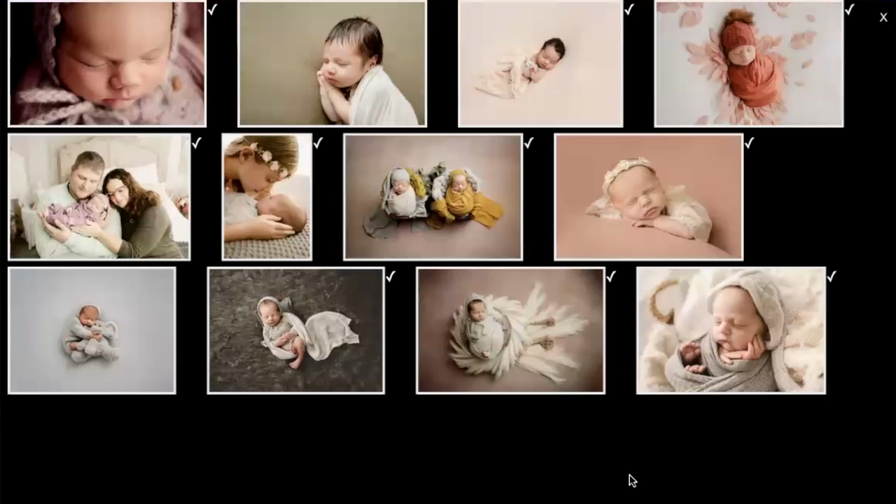All right, and with 3 scores of accepted, these 2 images will now be accepted in this submission. Congratulations to this maker for achieving accreditation in the newborn posed category. Well done. And thank you for coming back.